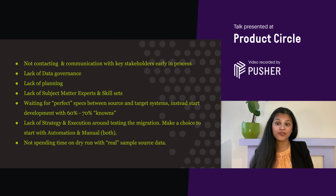Next, don't wait for perfect spec. Make a start and go with 70% readiness. You have to iterate as you go along to reach the target state. Last but one, having a clear strategy and execution around testing. We made a choice to go with full automation, then realized it was too much upfront cost and it slowed us down. Then we went with the hybrid approach of automation and manual. Finally, not spending a good amount of time on dry run with real sample source data, especially data variations during development and release cycle.